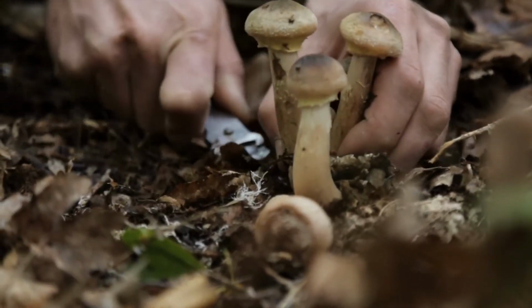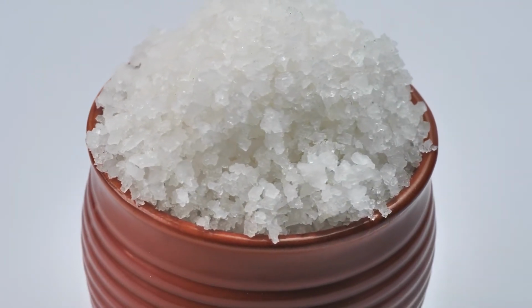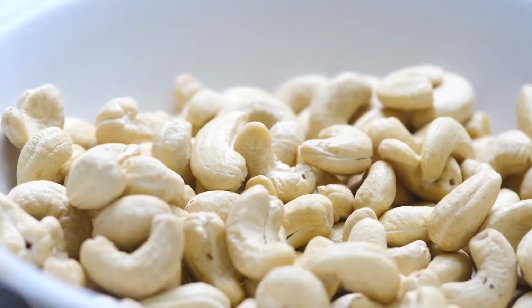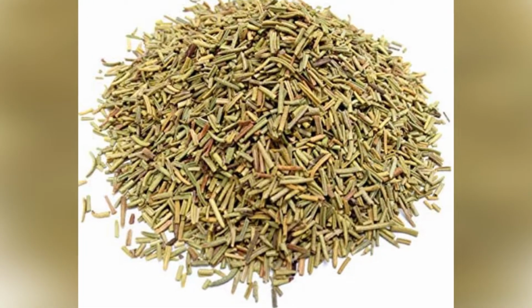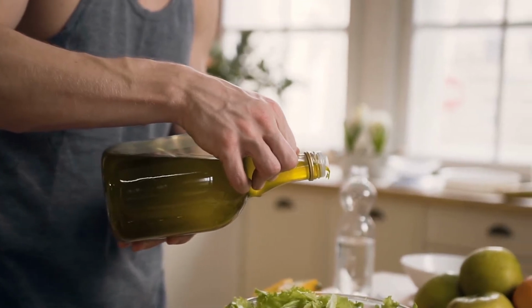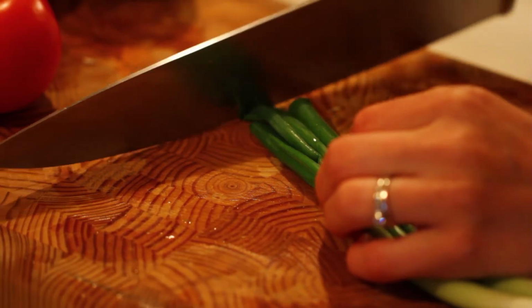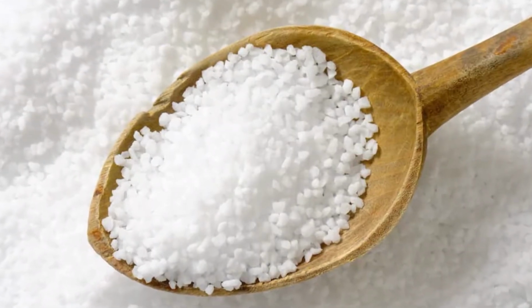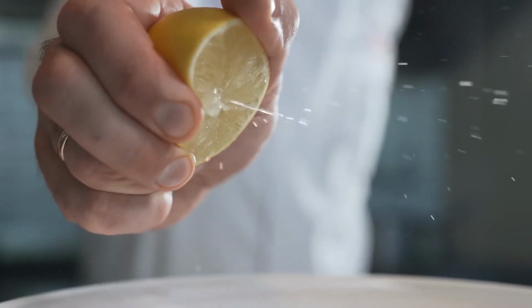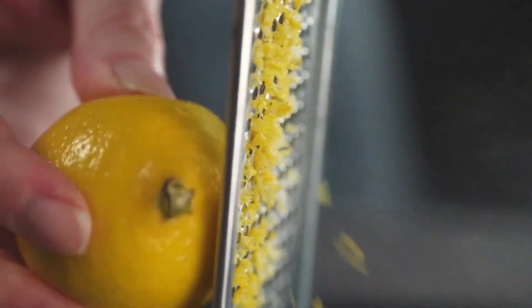8 ounces of baby Bella mushrooms. 1 cup roasted Southern Grove cashews with sea salt, divided. These are roasted salted cashews. Half a teaspoon of dried rosemary. 2 tablespoons of Simply Nature Organic Extra Virgin Olive Oil. 5 ounces of Simply Nature Organic Baby Spinach. 1/4 teaspoon kosher salt. 1 tablespoon lemon juice plus 1 teaspoon lemon zest, divided. You will need around half a lemon for this.